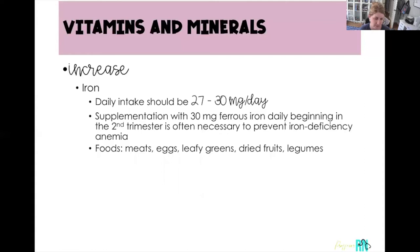Foods that contain iron that we can recommend that moms eat: meats, eggs, anything that comes from an animal is going to be high in iron, but also your green leafy vegetables, dried fruits, and legumes are plant-based sources of iron.